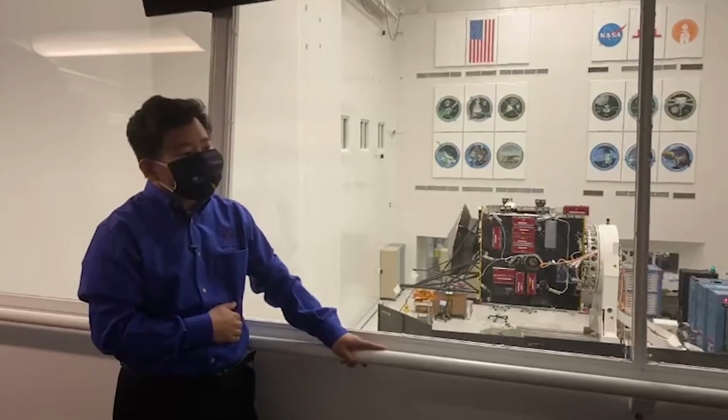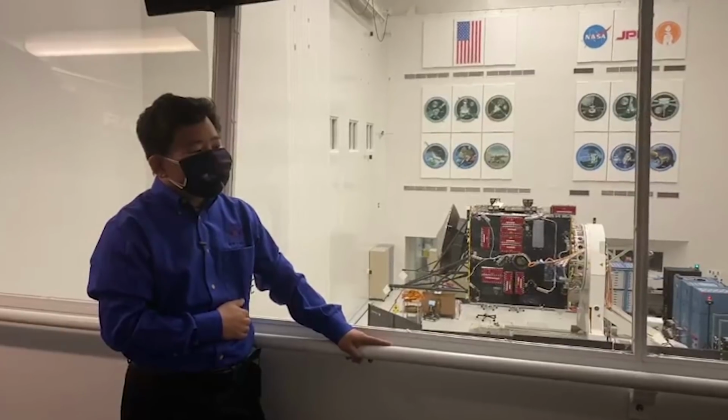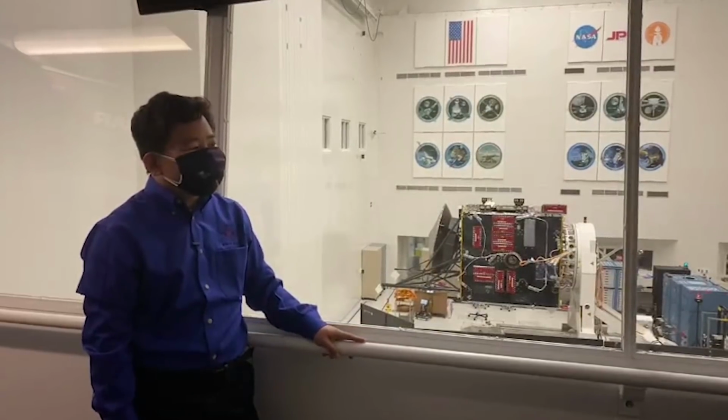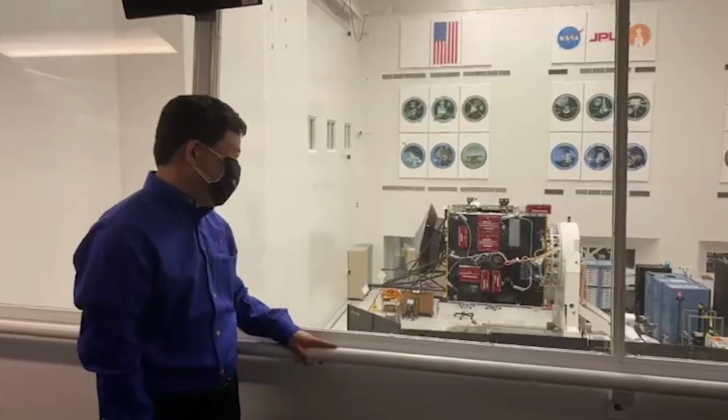All right, so this is not your first mission here at JPL, and I think you're in a unique position to be able to help Adrian out with his question. Adrian on Facebook asks, can you explain more of what's in this room? The attributes of High Bay 1 here.